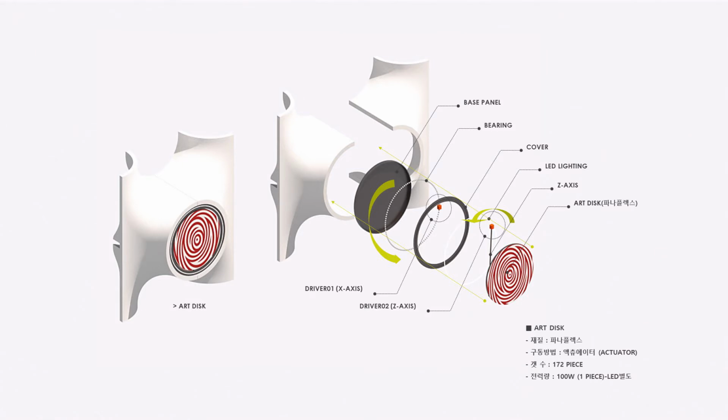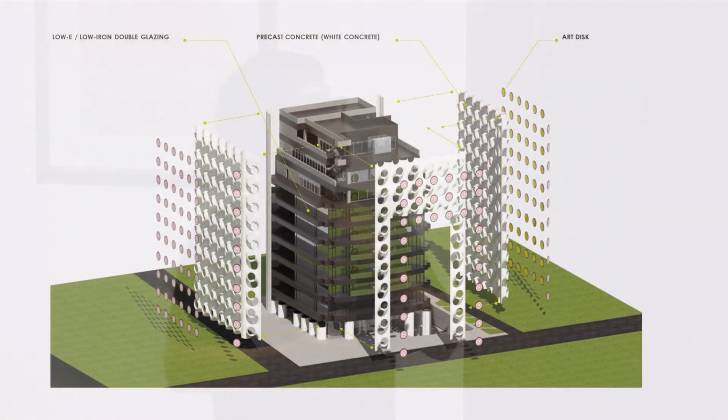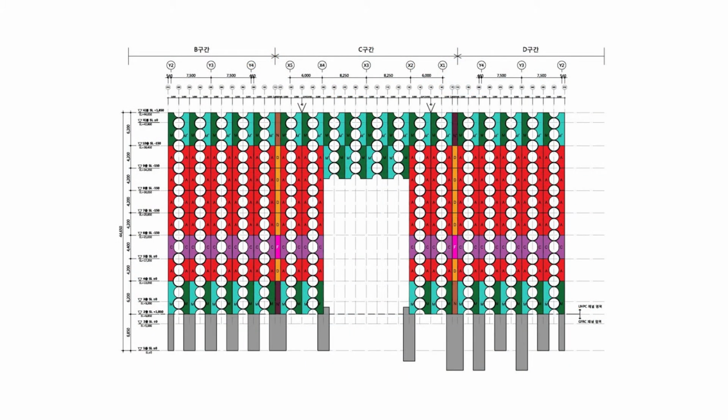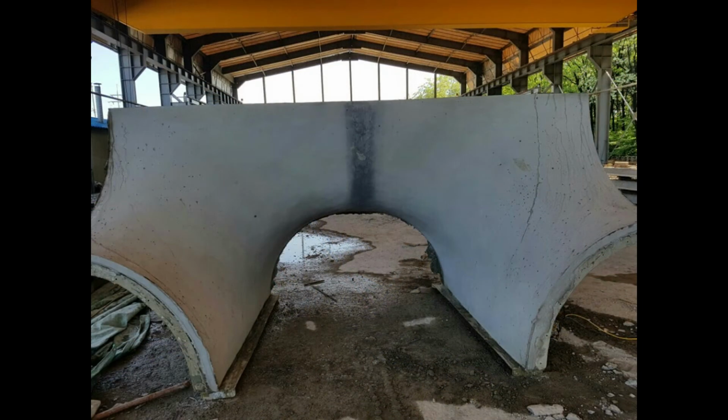The module is for holding and carrying the disc inside that rotates every 1 hour. We need 178 modules for this building, and we started making an open plan map for figuring out the series of modules. Actually, we tested five mockups for the mold system, but they all failed. We kept failing at making the mockup.